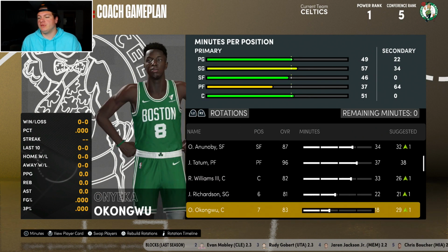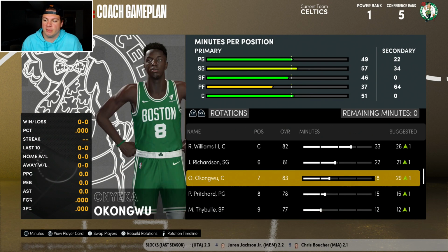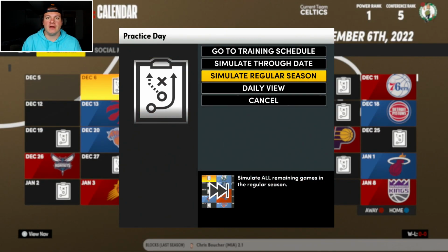Our bench unit, Josh Richardson, Onyeka Okongwu, Payton Pritchard, and Matisse Thybulle. So, a couple new changes here with Okongwu and Thybulle. I think they're definitely going to help us for the best. Let's see if we can get it done, man. I will see you guys at the end of the 3rd and final year here in Boston.